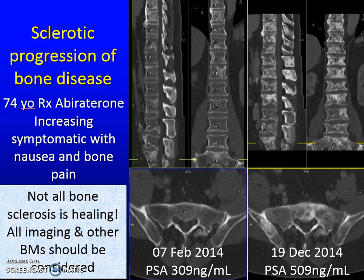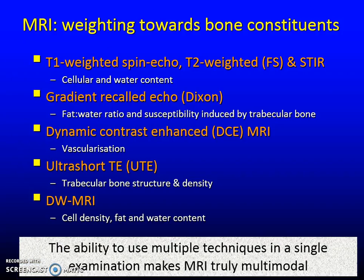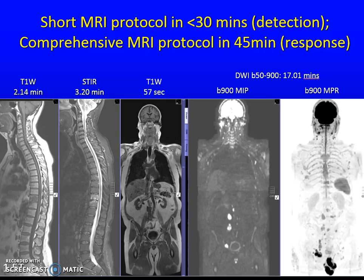So what other techniques can you use? MRI scans enable us to look at different constituents of the bone marrow and combine morphological and functional imaging assessments to be able to get an idea of what's happening in the bone marrow. One of the important things to remember is that whole body MRI scans can now be done within about half an hour for disease detection protocols, and if you want to do response assessment protocols, that can be done on the most modern of machines within 45 minutes.